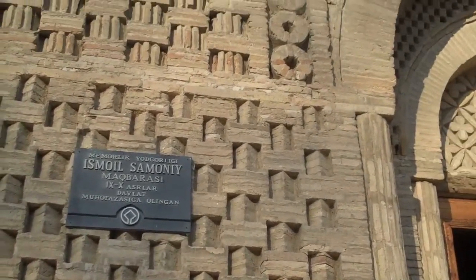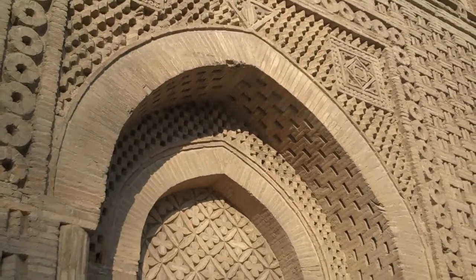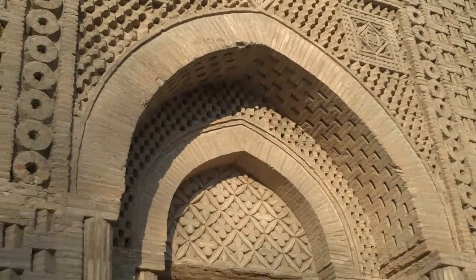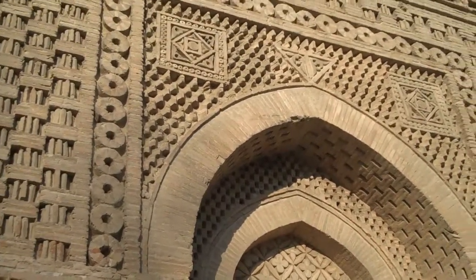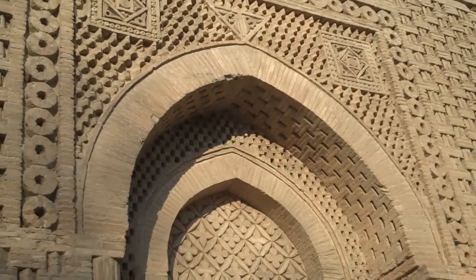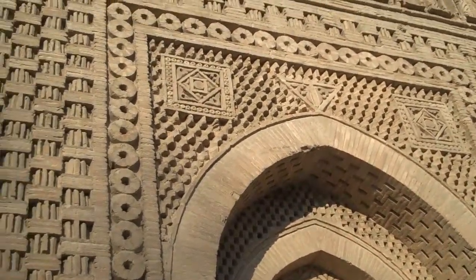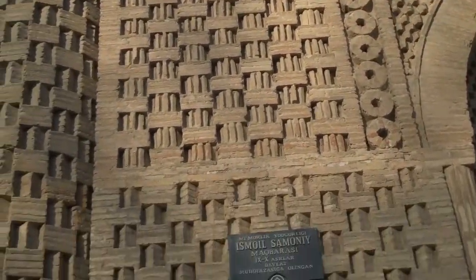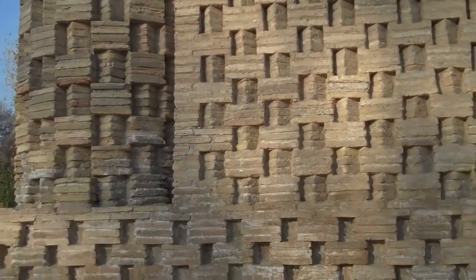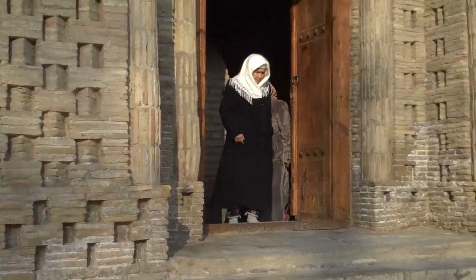Ismail Samani's mausoleum is constructed in a brickwork woven pattern to transfer the load. It's a cube representing the earth with the hemispherical dome representing the skies. Interestingly, filled with Zoroastrian motifs like wheels of transmigration of souls and other mandala-like symbols. And Bekhruz has just used the word Otash Parast, fire worshipper, to describe the origin of some of these symbols.